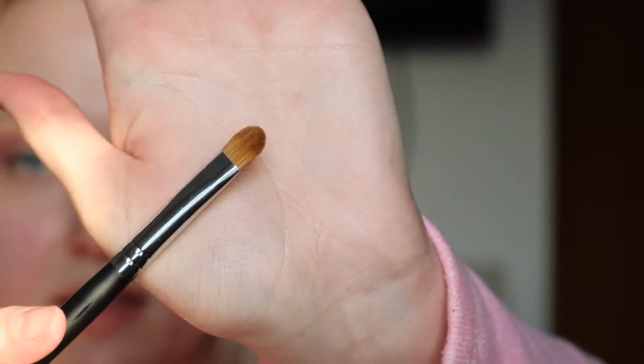I just got the Morphe, what is this? 167. It just looks like this. I think James Charles might have recommended this one. I bought like a whole bunch of Morphe brushes off of his recommendation.